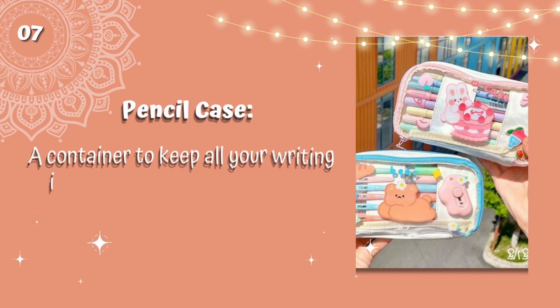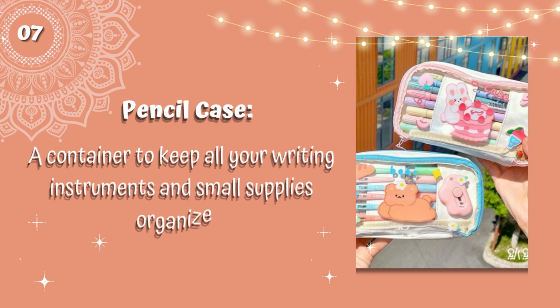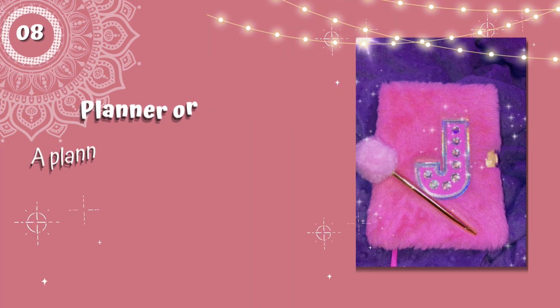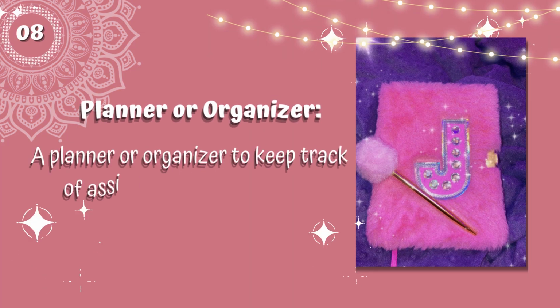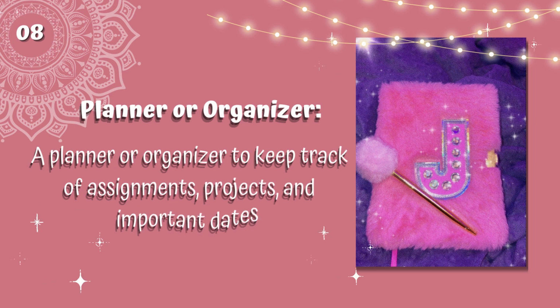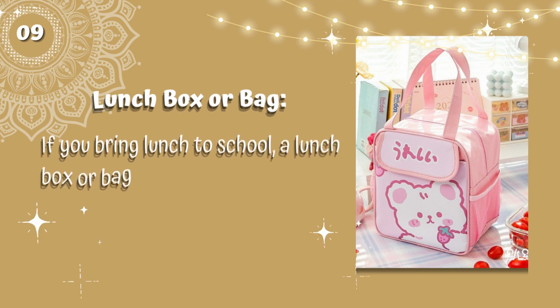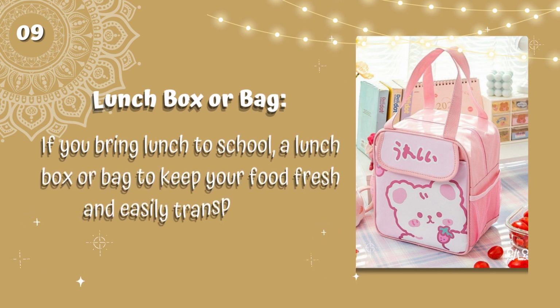Seven, pencil case. A container to keep all your writing instruments and small supplies organized. Eight, planner or organizer. A planner or organizer to keep track of assignments, projects and important dates. Nine, lunchbox or bag. If you bring lunch to school, a lunchbox or bag to keep your food fresh and easily transportable.